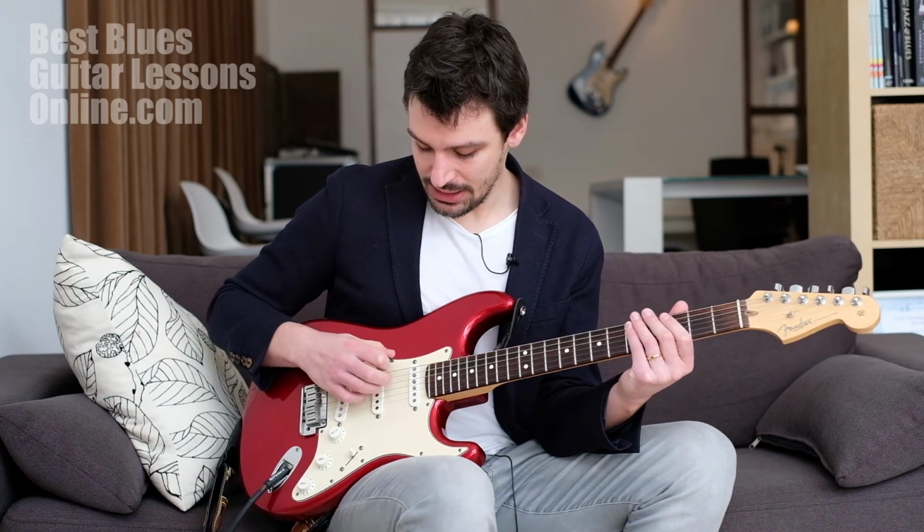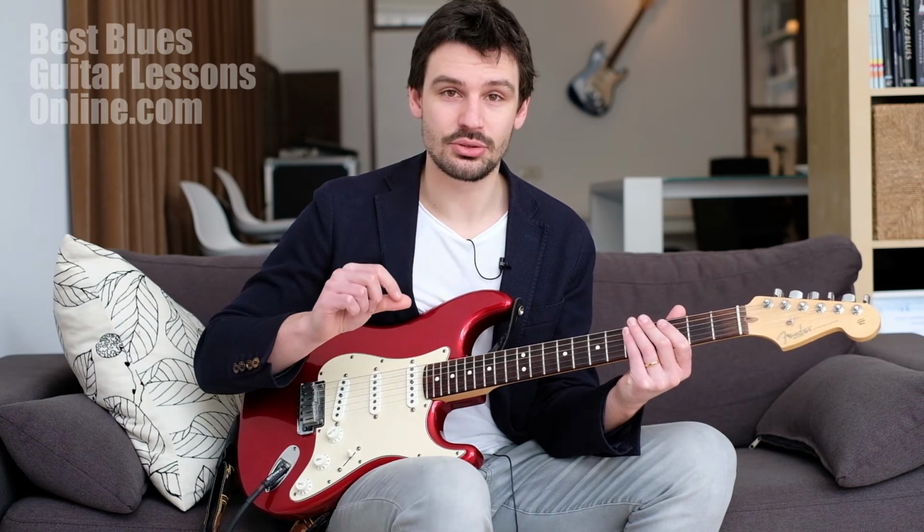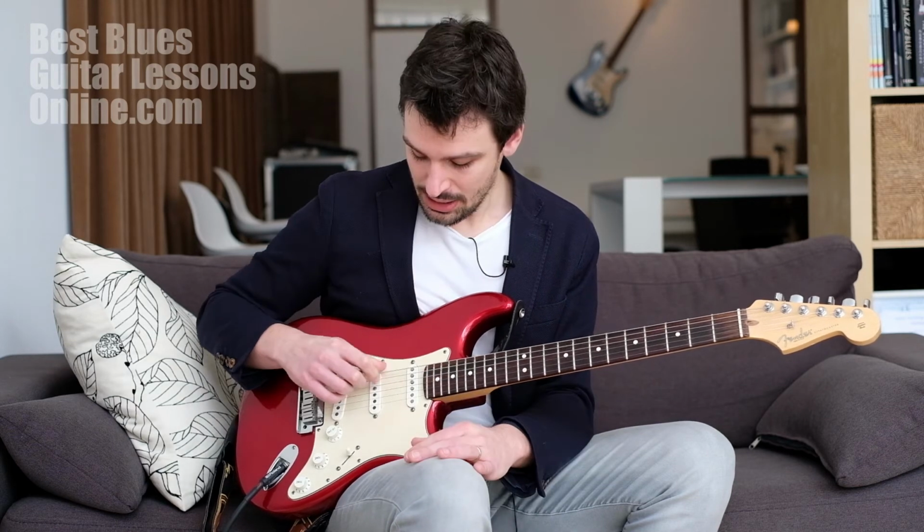All the shapes we know change, because the B string is tuned in relation to the other strings in a different way. So if we're looking at the strings of the guitar and the distances between, this is in fact really important to know.